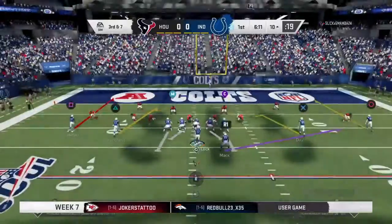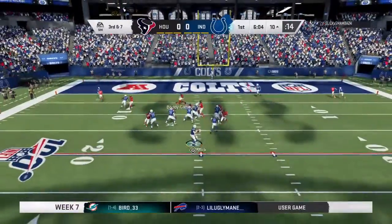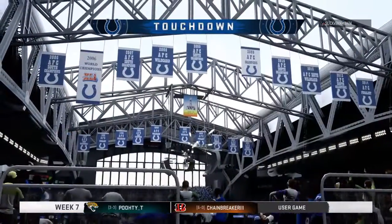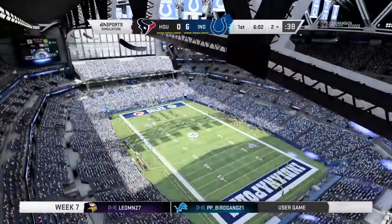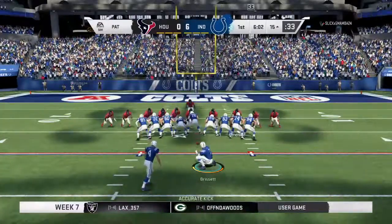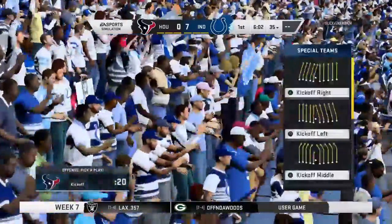In danger of squandering their great field position as they come up on a 3rd and 7. Out of the gun, Luck. And he's got his man. It's Hilton for the Colts touchdown. T.Y. Hilton, his fourth touchdown on the year as his guys are able to strike first here in this opening quarter. Vinatieri able to tack on the PAT, and it's now a 7-0 game.